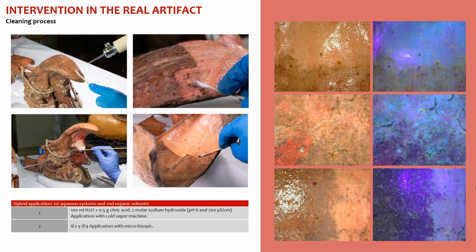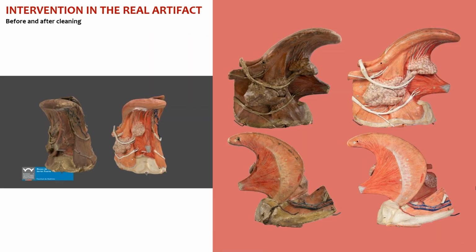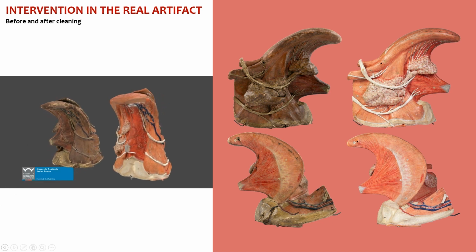Although the aqueous systems proved ineffective in some areas but satisfactory in others, it was decided to give priority to the removal of removable dirt by first using these systems. Subsequently, organic solvents were used to remove both the varnish and the surface dirt adhering to it. Both systems were carefully applied to ensure that the original gelatin film remained unaltered, which was a crucial consideration during the cleaning process. Here you can see the initial state of conservation and the final result after cleaning.